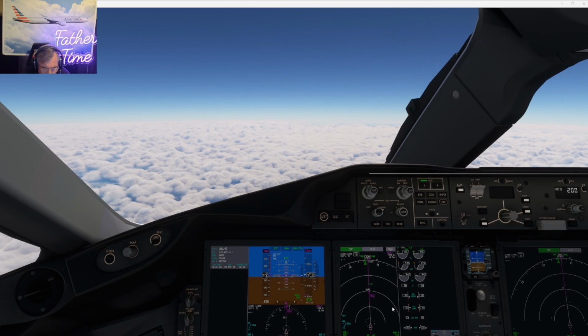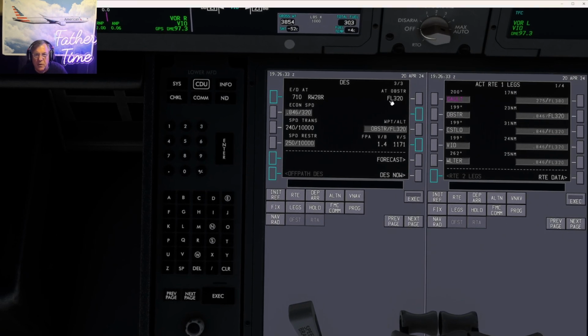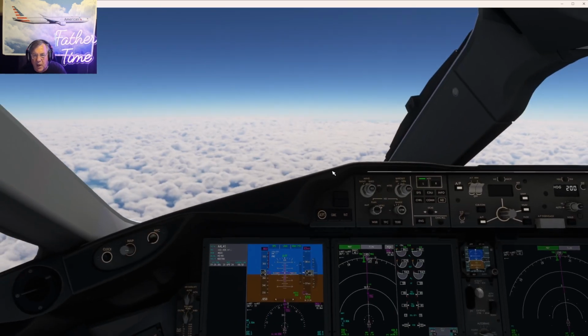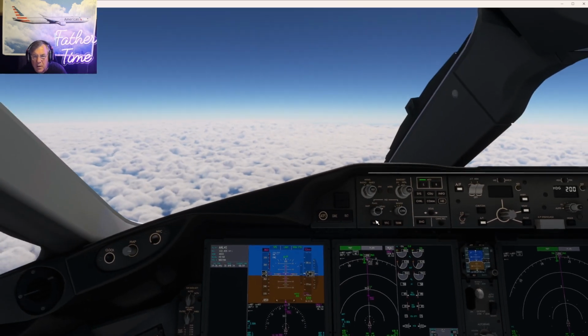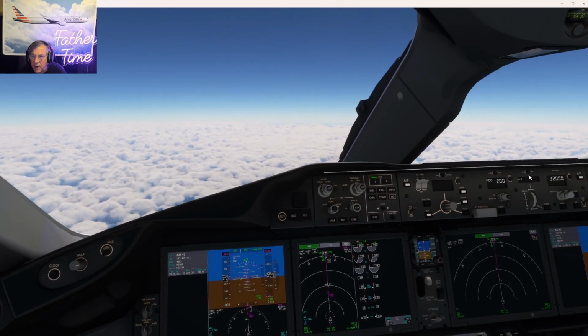Vision Jet 750, proceed direct to Obster. All right, 32. Proceed direct in. Obster, Vision Jet 750. We have Obster at 32. So obviously we could leave it in profile. You could also go VNav, but they don't let you start down early. I don't want to make this guy nervous. You get kind of nervous with the other guy, so I think what I'm going to do, guys, is have a little fun.